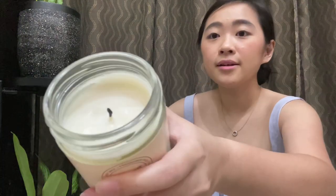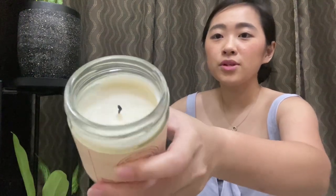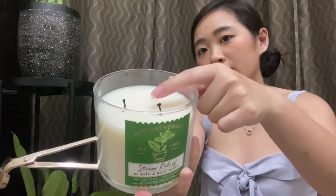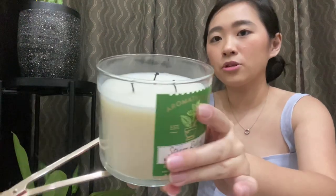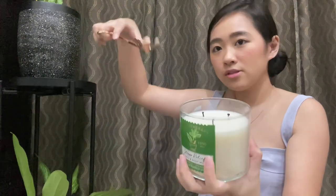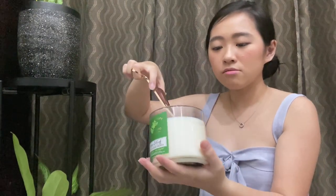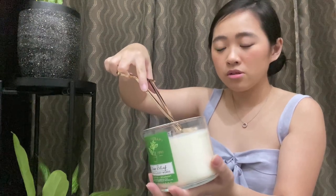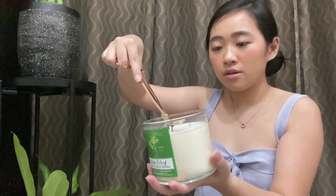And then, if the candle is already tunneling, earlier there were mushroom tops on the wick. Like, wait, I'll show you. Okay, let's cut them together. This one. That's what I'm talking about, the mushroom tops. And then you just need to use this one. It's like scissors with a catcher. And then you just cut it. Ta-da!